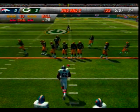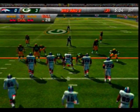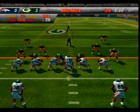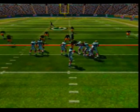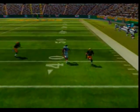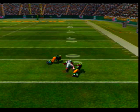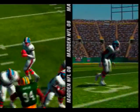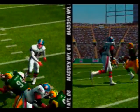Ball on their own 28-yard line. Pass play on third and short. Gets rid of it. Complete to the wide receiver, and this one will be spotted at the 47. They convert for the first down on that throw. They ran the perfect play to get those couple of yards.